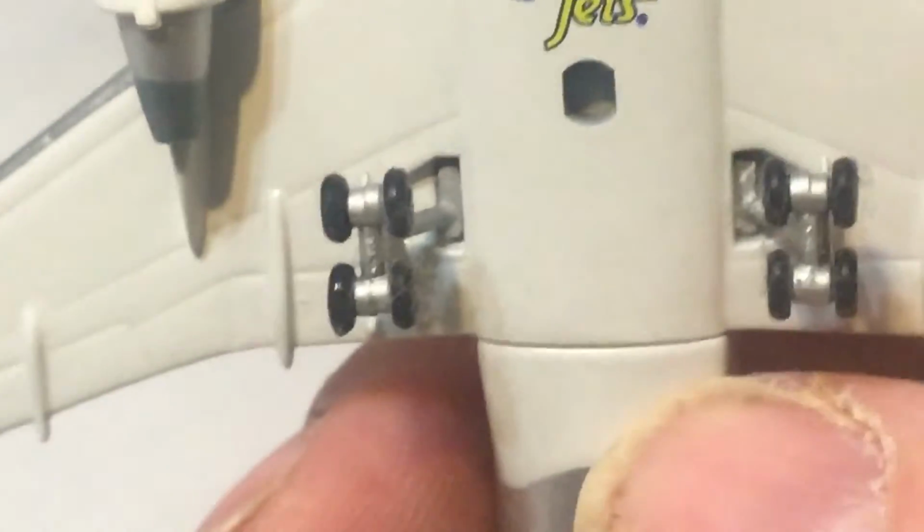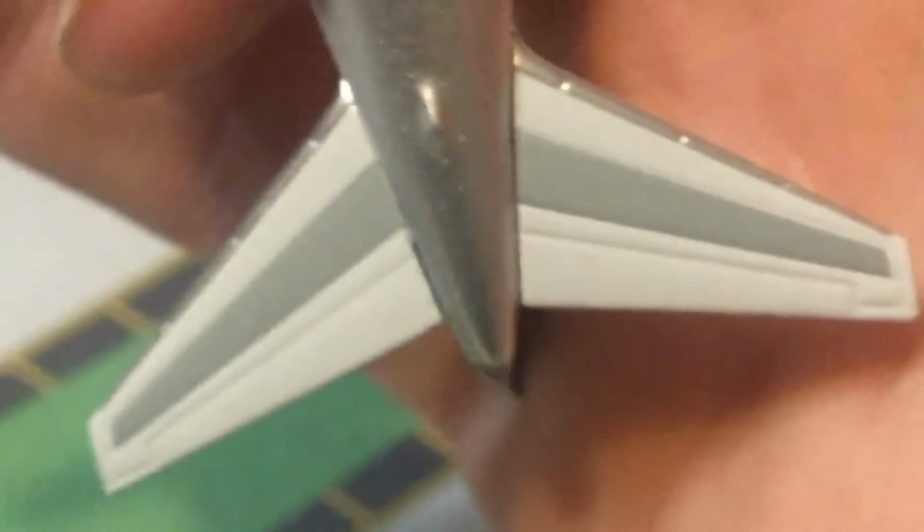And then there's your main landing gear. Come down here, silver bottom to the fuselage. There's the bump, the wheel in case the pilot accidentally strikes the runway, then it won't damage the plane as much or at all. And then your underside horizontal stabilizers.